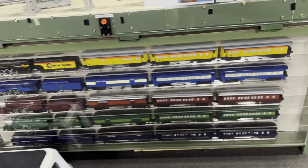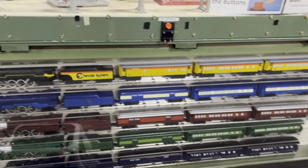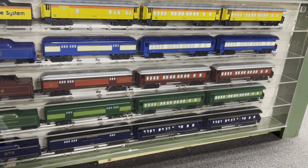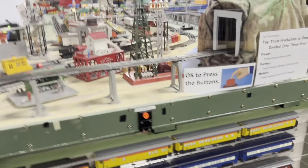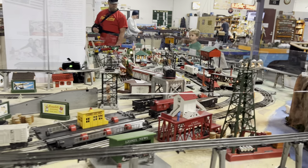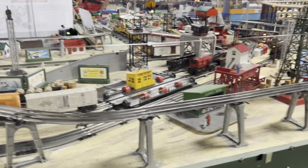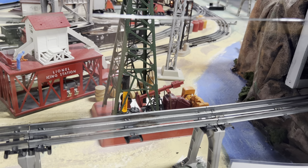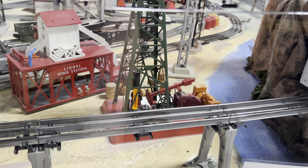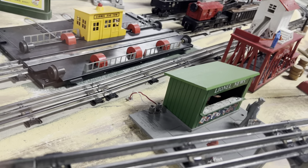Here we have some Lionel sets from the 70s, consisting of the Chessie System, the Blue Comet, the Southern Crescent Limited, the Wabash Cannonball, and the... And up here, there's a running train. Ostriches inside. What? Ostriches? That's interesting. And this button. Oh, wow. Controls the newspaper stand.